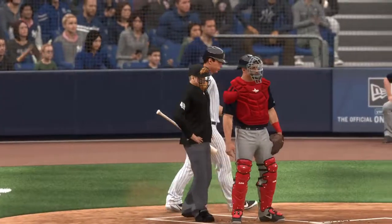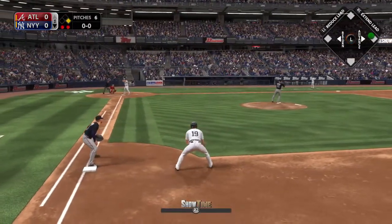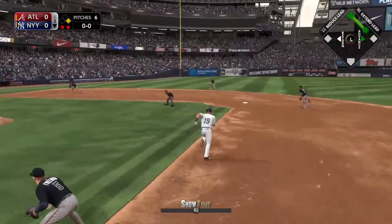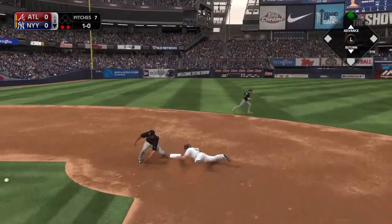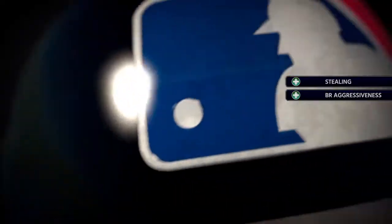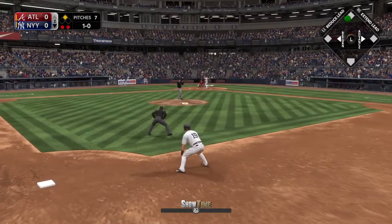Ambush tactics right there. But he didn't try and do too much. He stayed in there and just drove it back up the middle. Here's Paul Goldschmidt now. And he's looking to snap out of what's been a rather dry spell at the plate. And it skips in as he steals the bag easily. Runner in scoring position at second with 2 down.